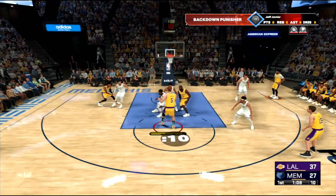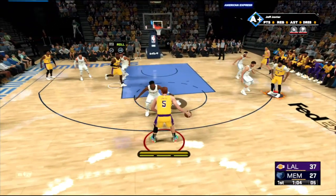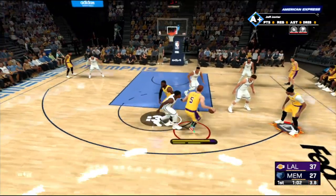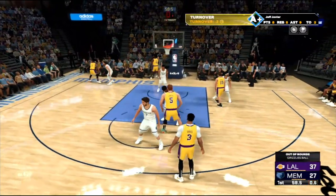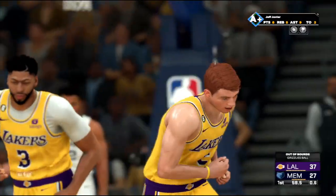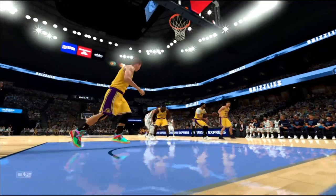Here's Kobe, following the score by Memphis. Russell finds MP. Floats it up for James. And the ball goes out of bounds. Last touch by MP. You want unselfishness, but you also need to keep it under control.